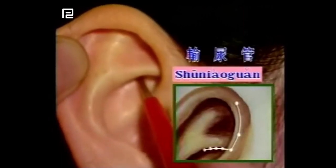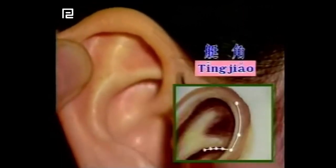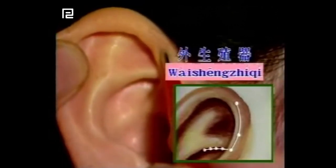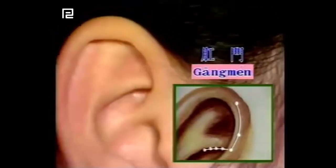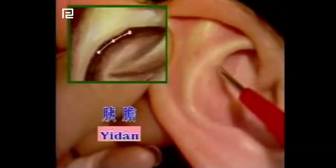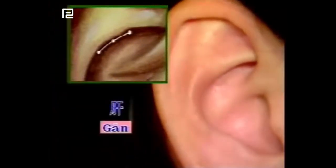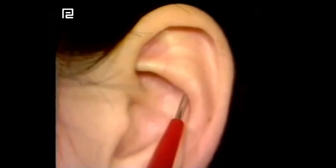Superior concha. For disorders in the urinary system, check the points of the kidney, ureter, bladder, urethra, external genitalia, and anus. For pancreatitis, diabetes, and disorders in the liver and gallbladder systems, check the points of the pancreas, gallbladder, and liver of the left ear.